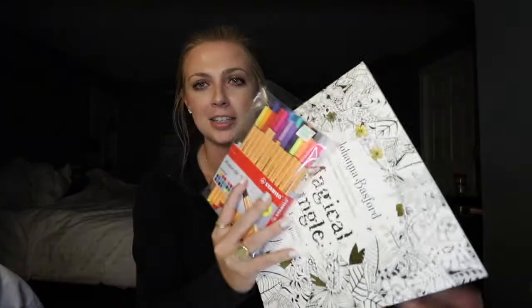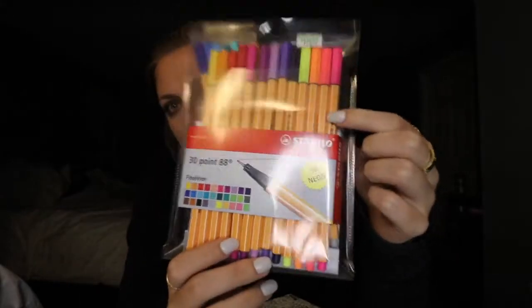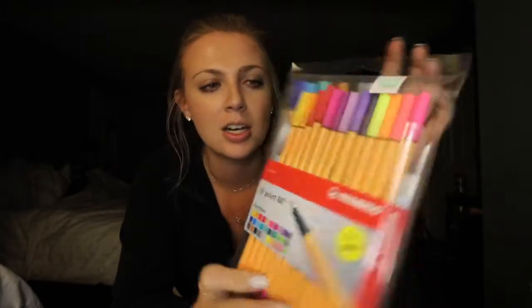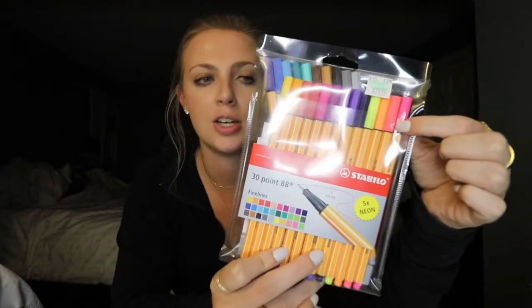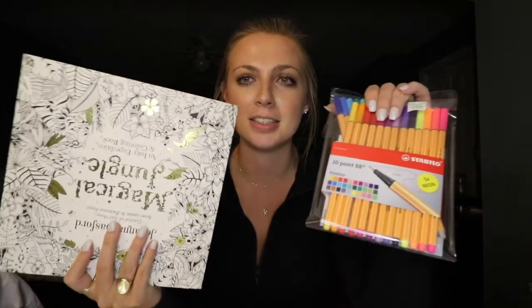So this combo right here, I love these pens. They're called Stabilo, I'm not sure, but they have a hexagon shape with a felt marker tip at the top that's super thin. It's like a 0.4 millimeter width, and I just love how the colors show up. They're also great for taking notes with colors, and the highlighter section over here is great as well. They're just great pens to have, and as a designer you just need a variety. I love coloring with these, but specifically I love coloring in these kinds of books.